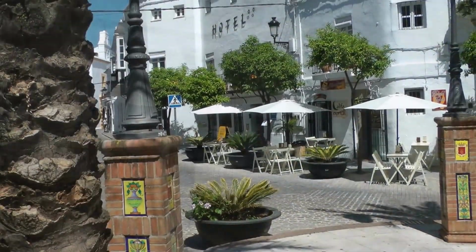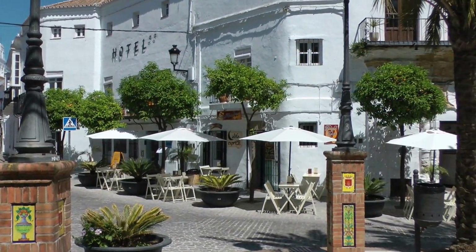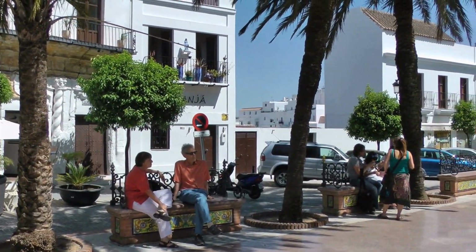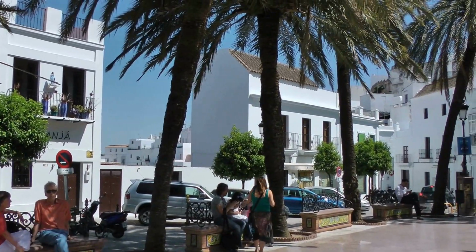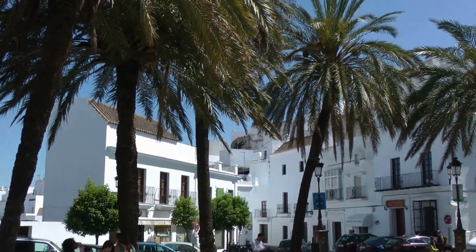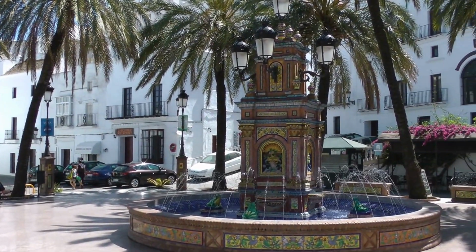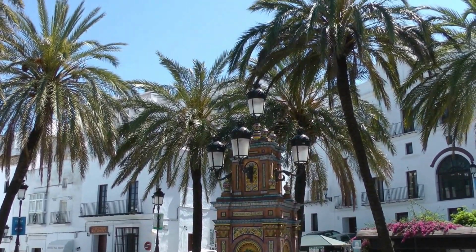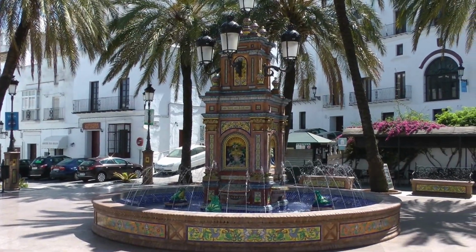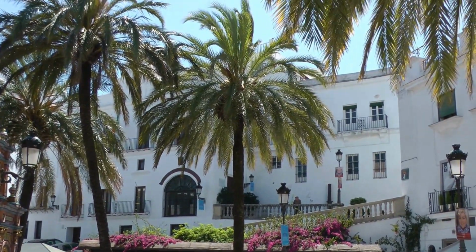Here we are in the Plaza de España in Vejer de la Frontera. Everybody's sitting in the shade out of the afternoon sun. Wonderful palm trees. Beautiful fountain. You hear the birds. Of the old buildings around.